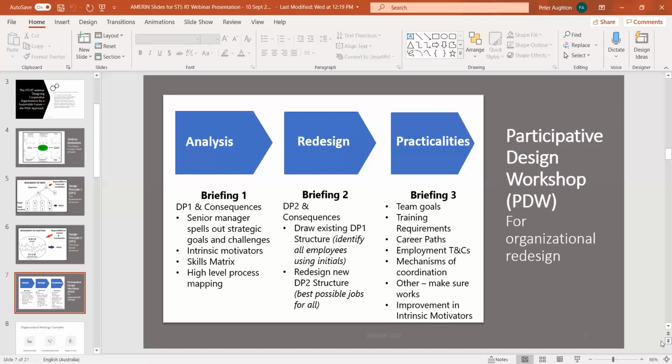Yep. We have briefing sessions for middle management. First of all, briefing sessions with senior management and the board, all the goals, all that sort of stuff. But we also take them through workshops to introduce them to the participative design workshops. We even get them to measure their intrinsic motivators.